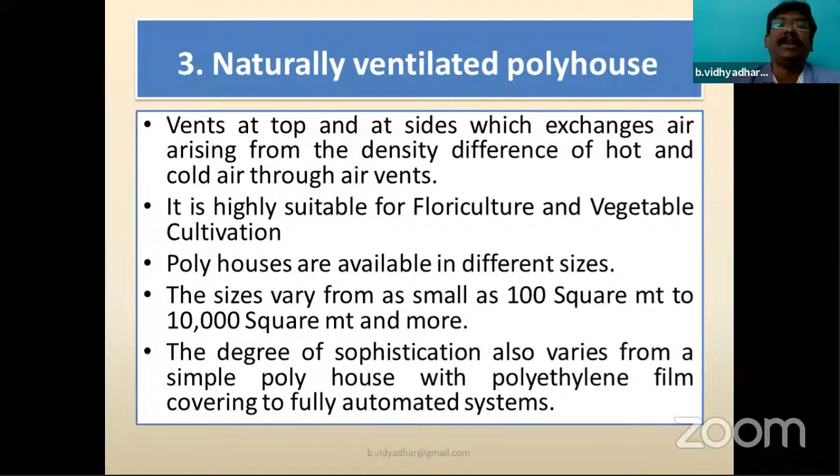Coming to the third one, the naturally ventilated polyhouse. It has vents at the top and the sides which exchange air arising from the density difference of hot and cold air through the air vents. It is highly suitable for floriculture and vegetable cultivation. Polyhouses are built of a pre-galvanized channel cum tubular structure. They are available in different sizes, varying from a small 100 square meters to 10,000 square meters and more. The degree of sophistication also varies from a simple polyhouse with polythene film covering to highly sophisticated, fully automated drip and fogger systems, PAR lighting, full-scale computerized, almost fully automated systems.